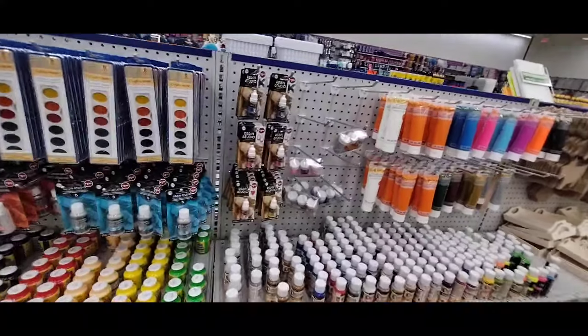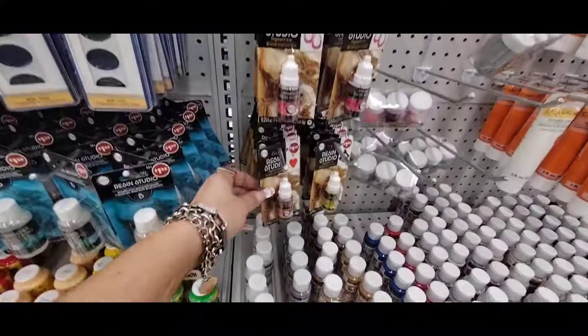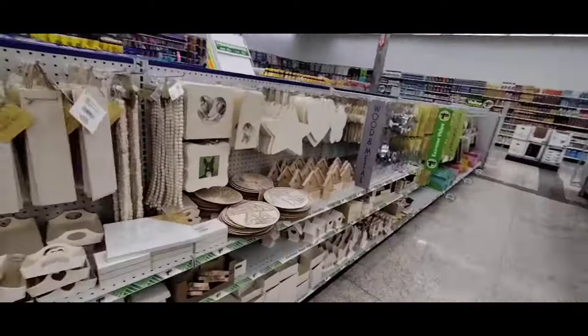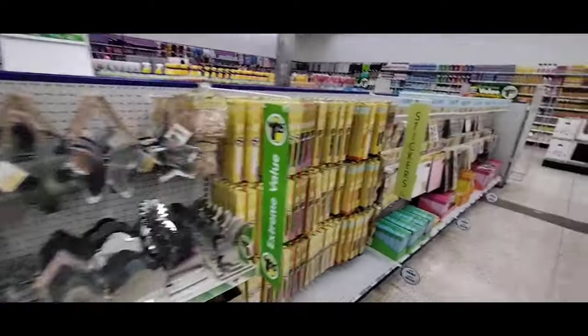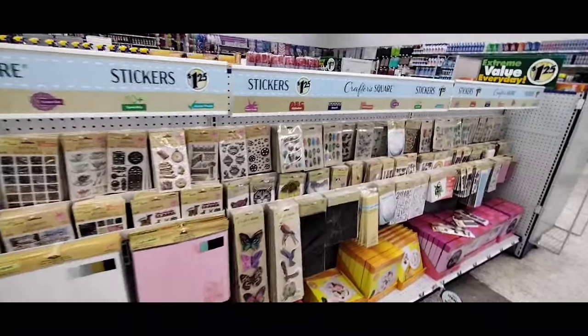All right. More Resin Studio pigment. Let's keep it going. Not like anything super, super new in the crafting section.